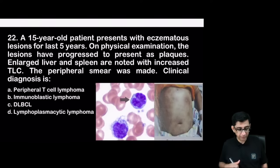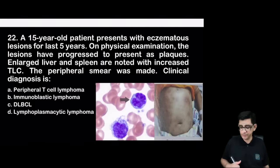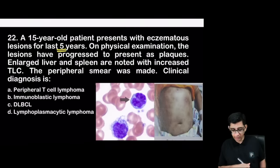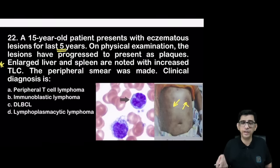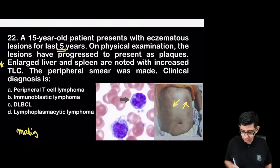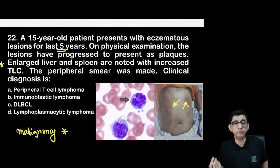Okay, guys. Moving to the 22nd one, we have this 15-year-old patient who presents with eczematous lesions for the last 5 years. 5 साल से. The lesions have progressed as plaques, multiple red lesions found on the trunk of the patient. The bad news now is that the person is having an organomegaly and an increased TLC. The moment I read about increased TLC and organomegaly, I'm thinking in terms of a malignancy. There's a history of 5 years, organomegaly, and increased TLC, so I'm thinking of the possibility of malignancy in the patient.